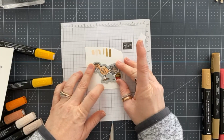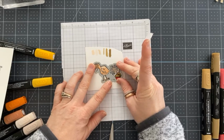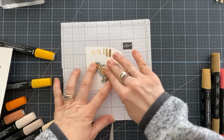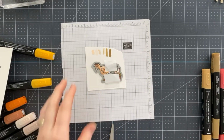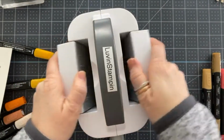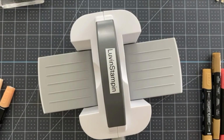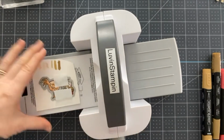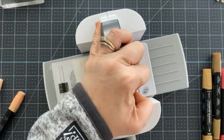And I'm trying to get them lined up good here. It's hard when you got a camera above you. Come in here, Pebble. So for those of you who don't know, I call this my Pebble. This is my mini Stampin' Cut and Emboss machine. And then my big one is the Rock. So we're gonna cut this guy out really quick. See how he looks.